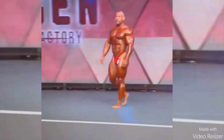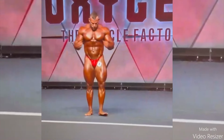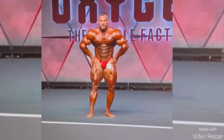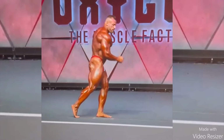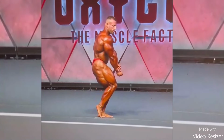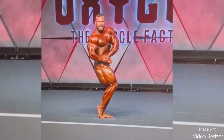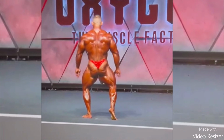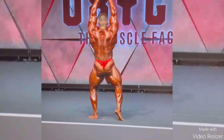Burkhardt out of Germany, making his 3rd career appearance. He turned pro in 2017 at the San Marino. This is an impressive physique right here. I know he might not be a big name coming into this, but again, we're talking about conditioning and a good level of size. This is impressive stuff we're seeing out of the German. Quality, man. Quality.